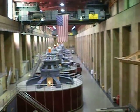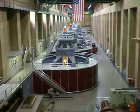Now, at this time, we are going to take you up to that exhibit level I mentioned coming down here. Once again, I have to kind of lead you back there so I can call the elevator for us. So give me a moment to get over there before you move to that doorway, okay? Thank you.